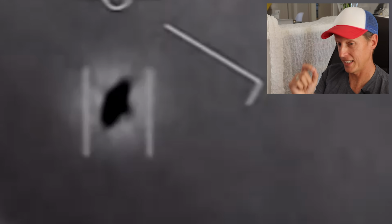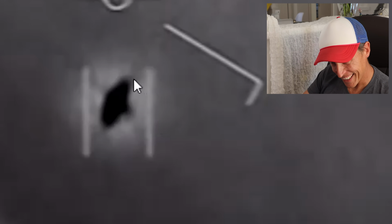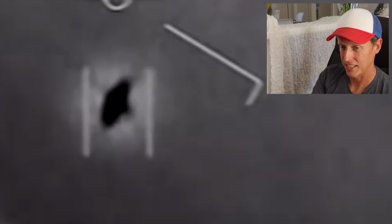To me, I see exactly what it looks like right here: you have a very clear saucer shape. There's a little bump up here. So it's rounded on this top. And then there is a diffusion here. This is slightly diffused. I believe this is like heat, like an engine kind of shooting out here. So that's what that looks like to me. That looks like an engine.